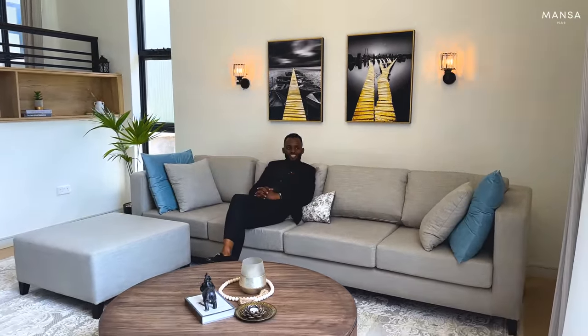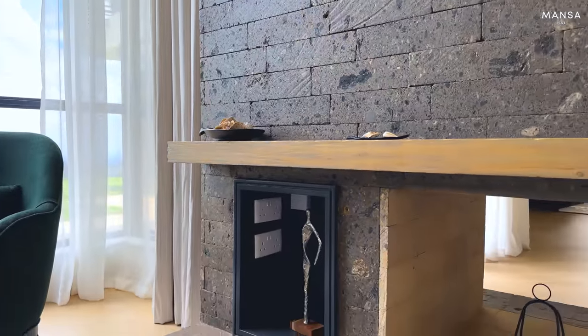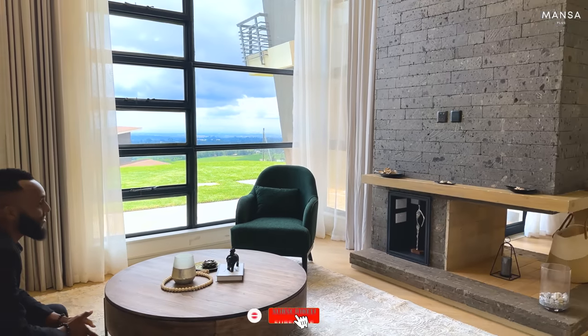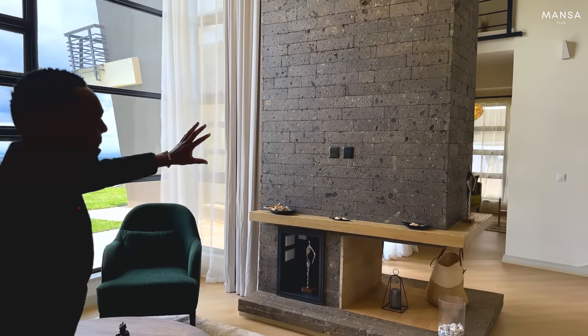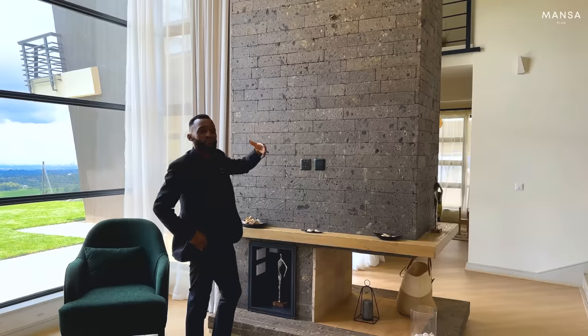And I can just see myself sitting here at night with a cup of coffee, enjoying the views. There's a gas fireplace there. So, I mean, you won't even feel the cold that people talk about Limuru. Some people find Limuru to be a bit cold, but for me, especially because I've been brought up in Kinangop, which is colder than Limuru, this place is a gem. This is perfect for me. And it's enough space. I like how this sitting area is just sort of warm, and especially this stone-cladded chimney, it warms up the place, yeah?